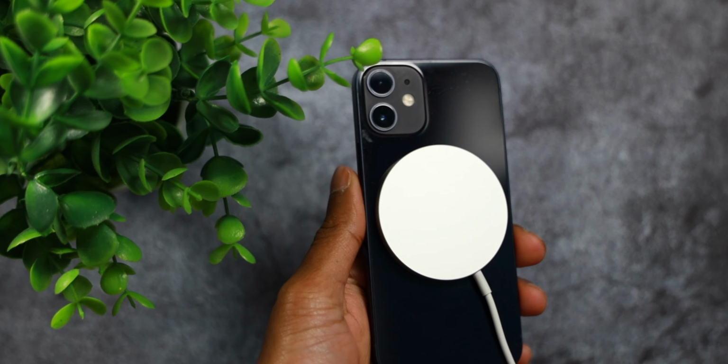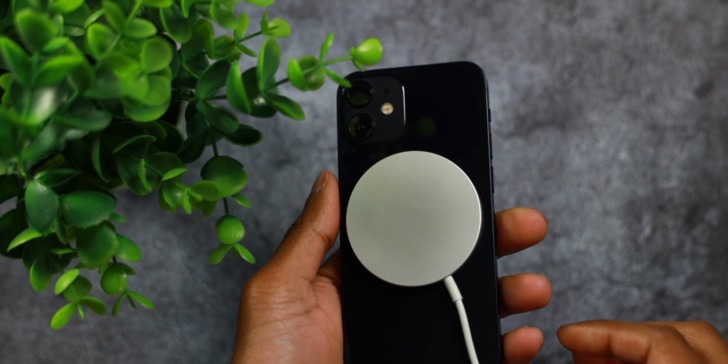Speaking of MagSafe, I have been using the MagSafe Charger with the iPhone 12 mini. I noticed that my phone does get rather hot while I'm using MagSafe. This definitely won't be good for the battery health in the long run. I do recommend you guys use wired charging over MagSafe just for battery longevity reasons.